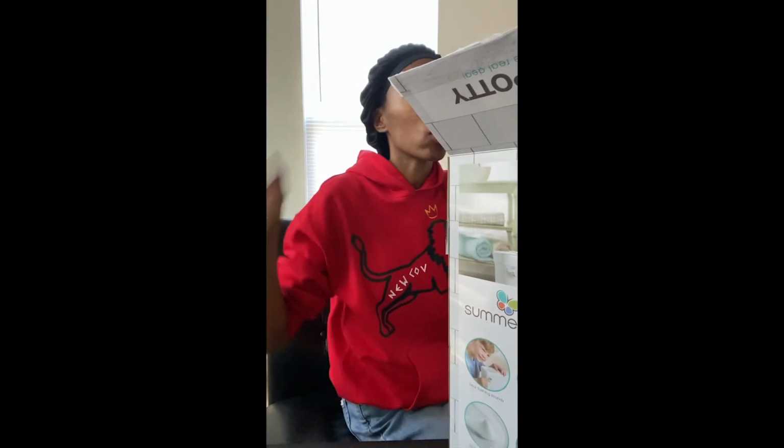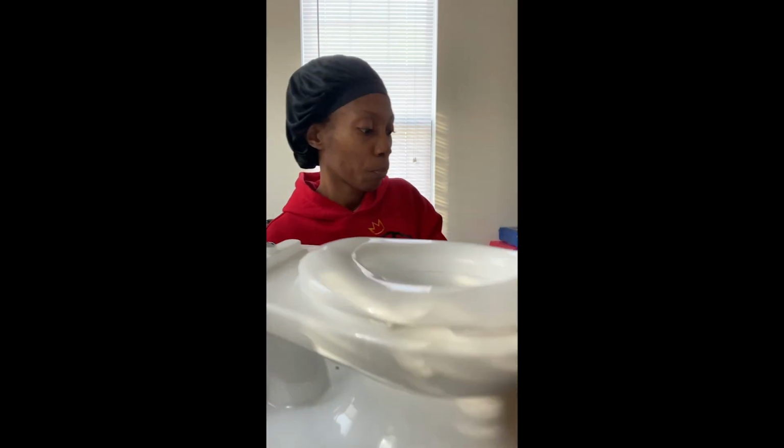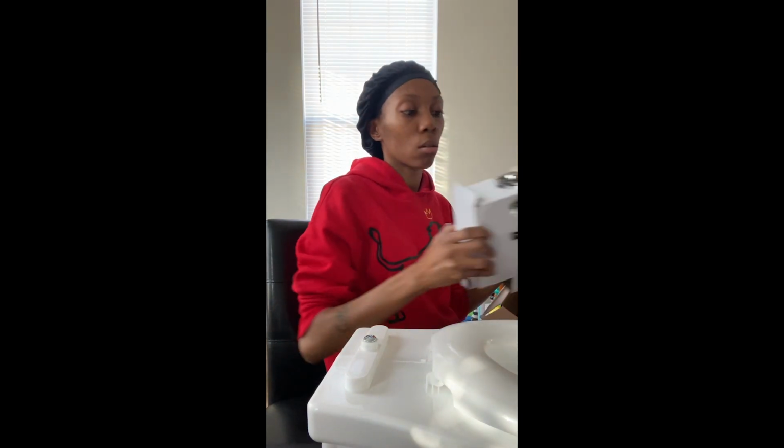All right, this one is actually clean. And we actually don't need two because we still have Amir's old one. His is missing this part. It's been missing for a long time. So we don't have that part, but we can still use it though.